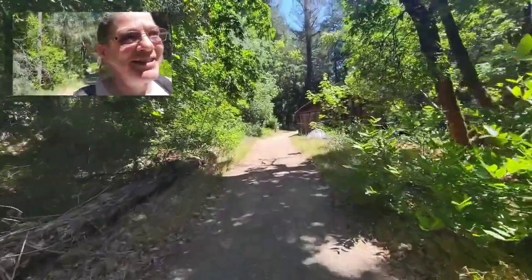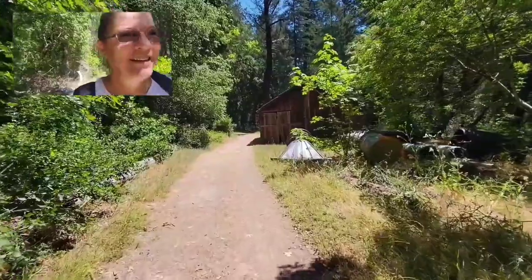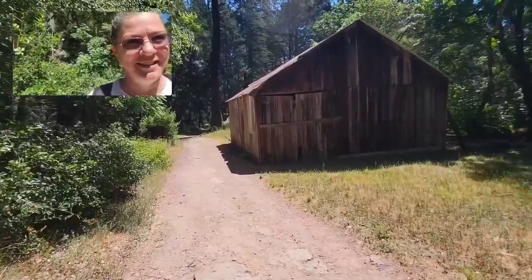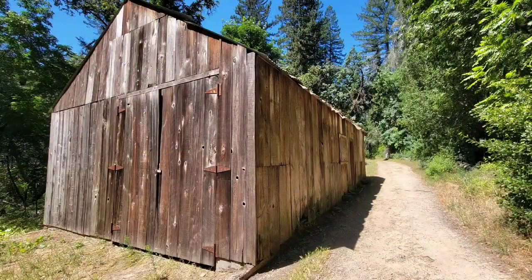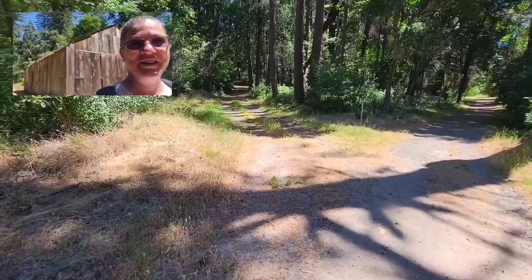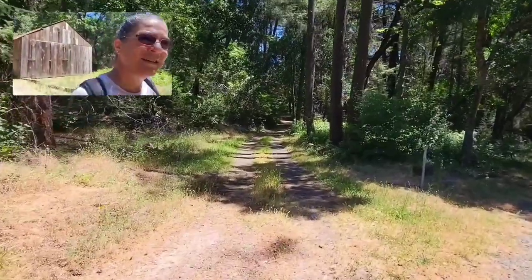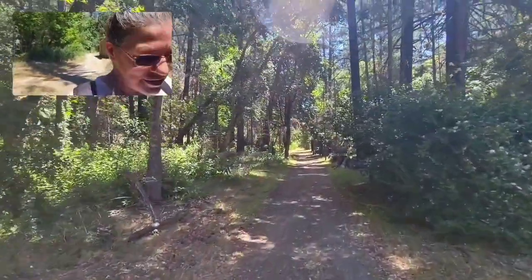Pretty good day hike. Ooh, what's this? Looks like a barn or something. Yeah, so there's just a little barn right there on the trail. It looks like Ritchey Canyon is both these places. I don't know what that is. I think we're going to stay right on this trail here as we end up coming to an end here.